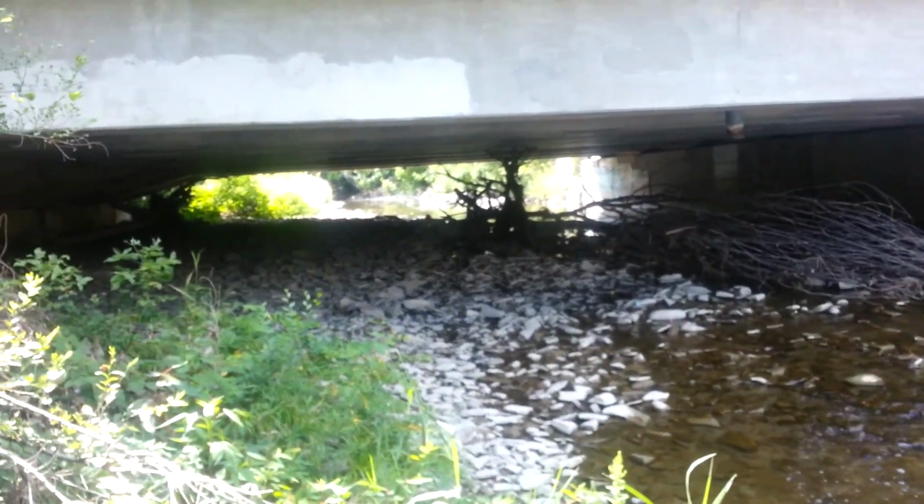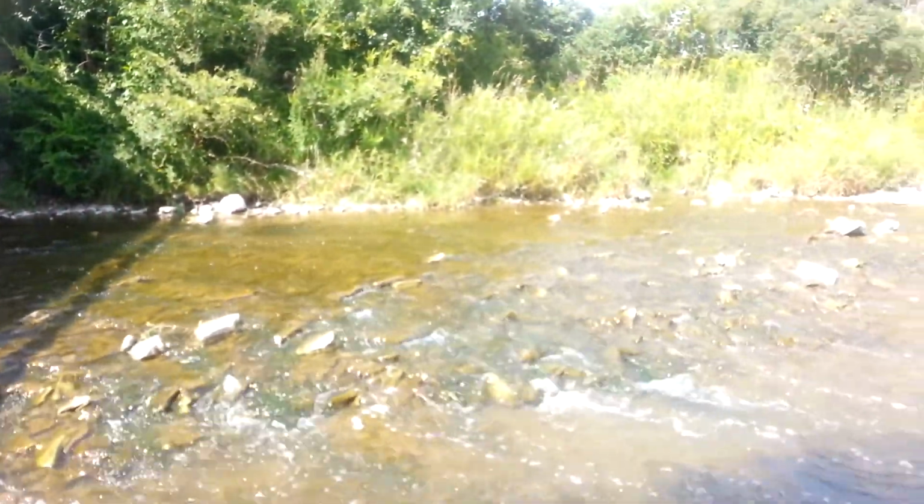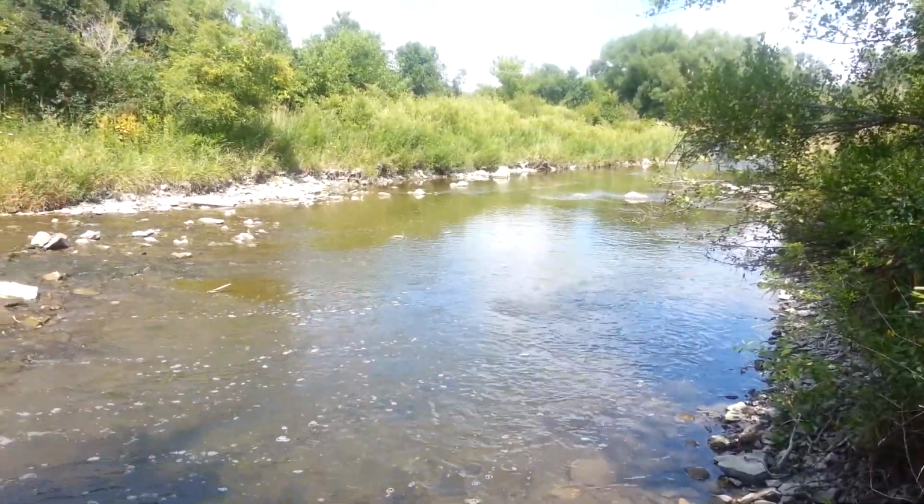Earlier I had witnessed a spill in the Humber River in this particular area on June the 1st. And I reported it using 911 to the firemen and the police.